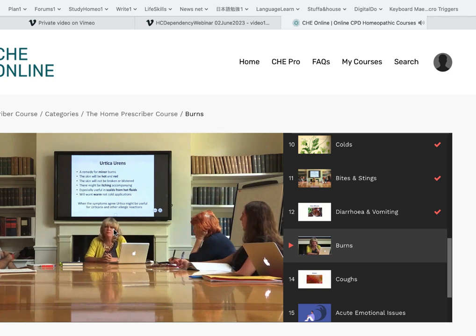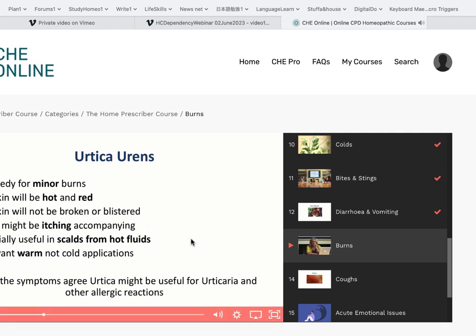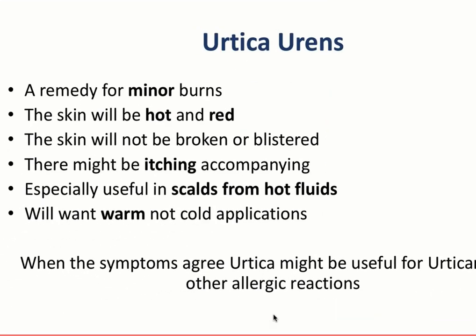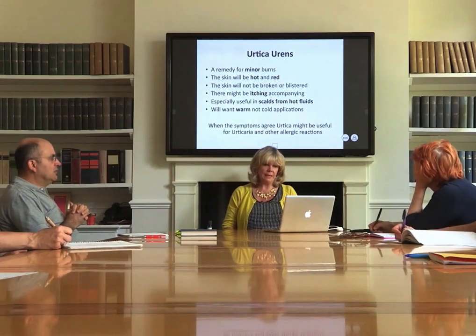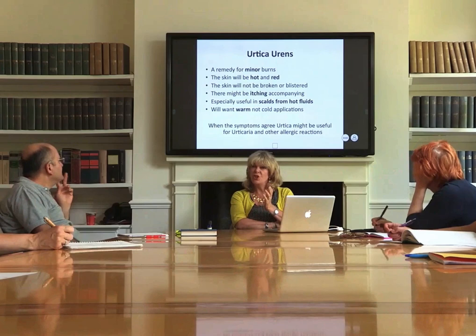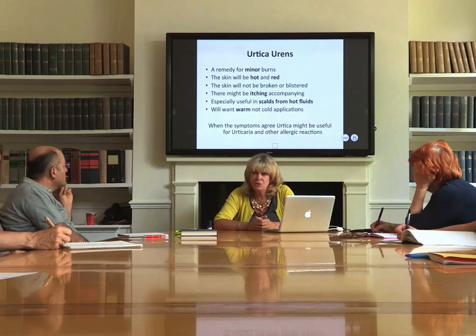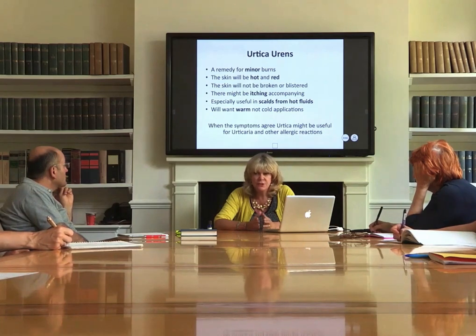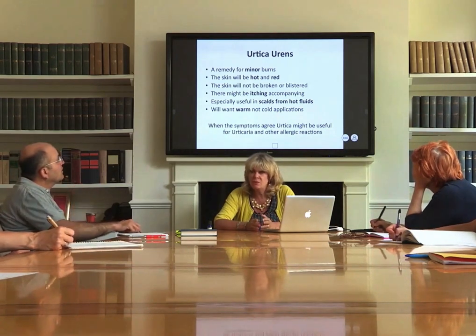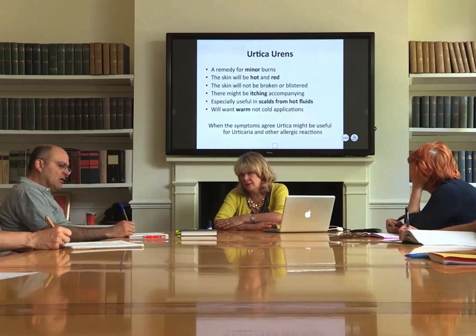Urtica urens is a remedy for minor burns. First degree burns, meaning the skin will be red and hot, but it won't be broken or blistered. It might, however, itch. So there might be itching accompanying the burn. It's particularly a useful remedy when there are burns from scalds. You know, scalds means a hot fluid. And unusually, the patient will want something warm applied, which is reasonably homeopathic. But if they want something warm applied, make sure it's not too warm, but just warm enough to make them feel that they get relief from it.